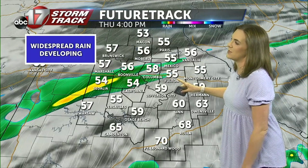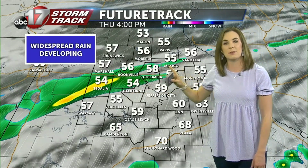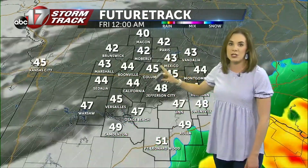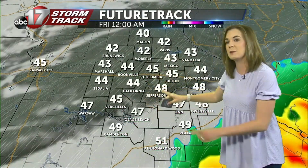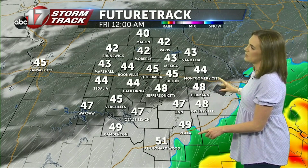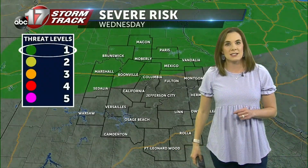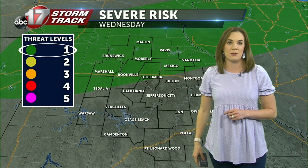As that starts to move south of I-70, we'll see more rain developing towards late afternoon. This is at 4 o'clock on Thursday, with heavy rain pushing in for areas south of I-70, especially towards Jefferson City, Lake of the Ozarks, and I-44. That's where we'll have more of those higher rainfall totals. Rain continues through Friday before clearing out later on Friday afternoon.